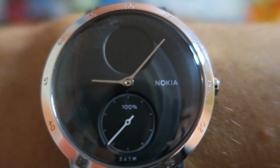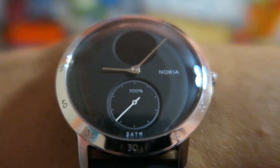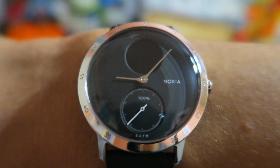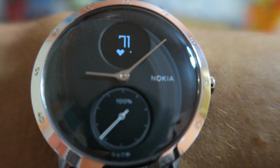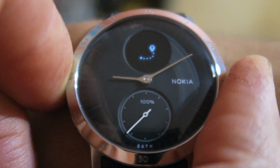Now, I really like watches. I'm slowly starting to build up a little collection. The Nokia Steel HR is the newest line of activity watches. It's sleek and stylish, but also they track all your activity throughout the day. It tracks your heart rate. It logs your workouts for you. It tracks your steps for you. And there's a bunch of other features.